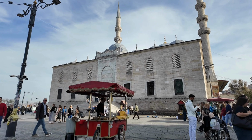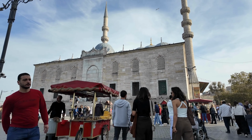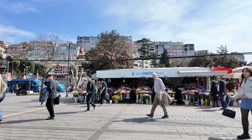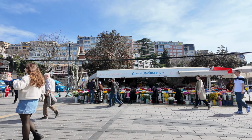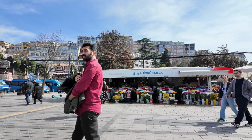New shops were added, new streets were formed, and new sections were built to replace damaged ones. This is how the bazaar kept growing, disaster after disaster. But the biggest threat to the bazaar wasn't earthquakes.